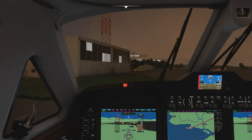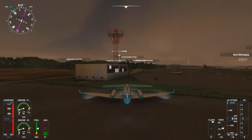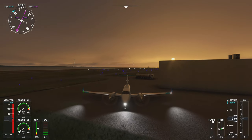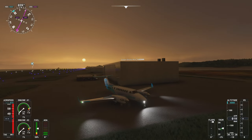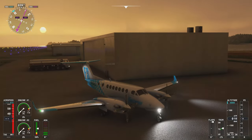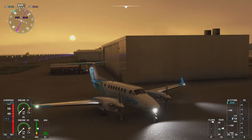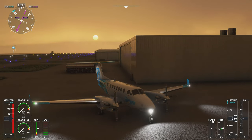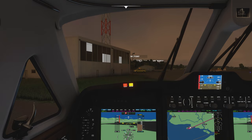Parking brake on. Shut engines down. That's also kind of a nice shot. Maybe I can get the sun more in the picture. Kind of nice. Maybe that'd make a good thumbnail for the video. Maybe not. Alright, and shut off the plane.